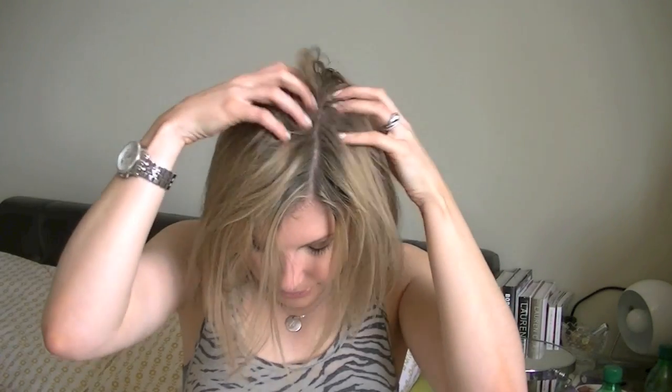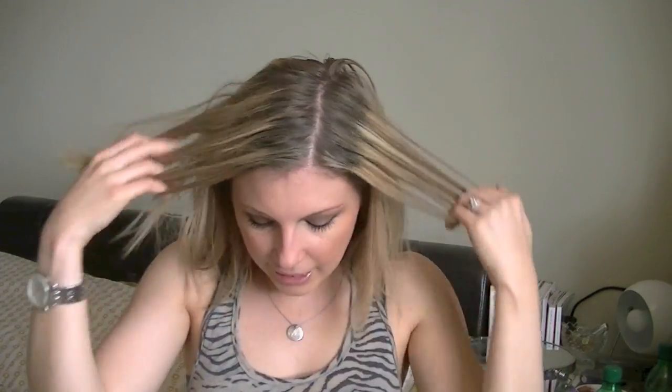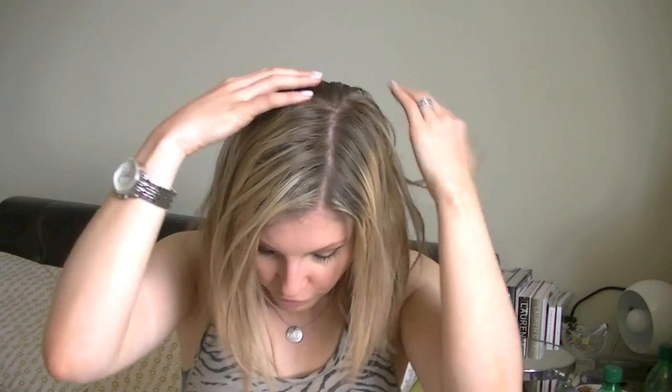I'm growing out my roots at the moment, in case you're interested, and I'm having sparse highlights put in as I go along to blend them a little bit. I'm trying to grow my roots out so it's a grown out ombre look. It generally makes your roots a little bit lighter, which is great for someone like me who is growing out their roots. I want it to blend a little bit.